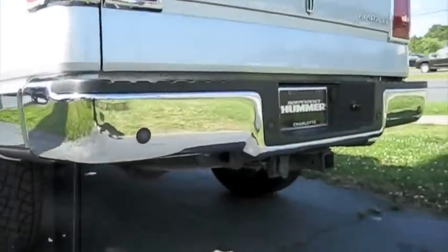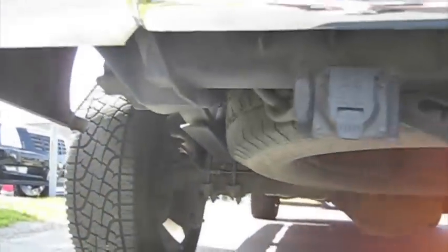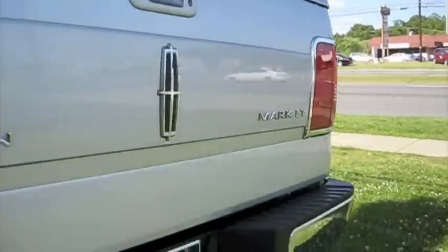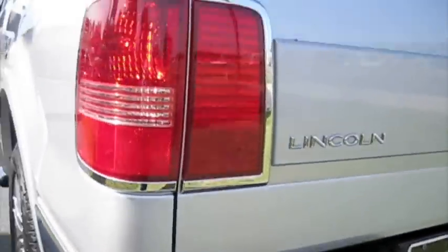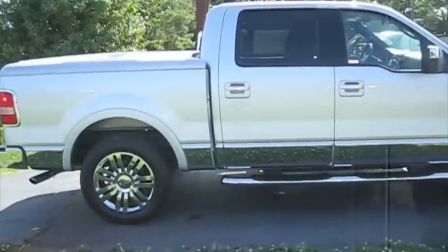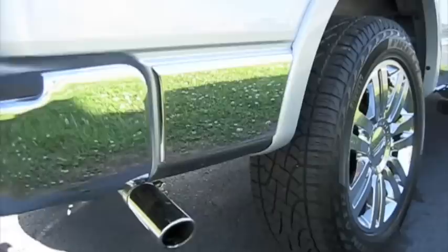It's got rear parking sensors, chrome exhaust tip. Attractive tailgate, tonneau cover, and you gotta love the chrome body cladding.